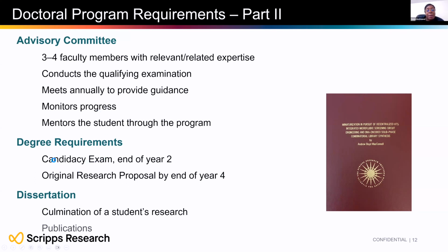Then let's talk about your other degree requirements. I mentioned the qualifying exam, also known as the candidacy exam. You also have to take what's called an original research proposal by the end of your 4th year. And this is another research proposal that you'll develop that is outside of your thesis project. That's why we call it original. And basically, similar to the qualifying examination, you have to write it up and then defend it to your advisory committee. And then at the end of this process, when your committee feels that you have accomplished your thesis project and you have really developed as a scientist, you will be ready to defend and write up your dissertation, which is all about everything you've been able to accomplish in your time in graduate school. And hopefully that will also lead to many, many publications.